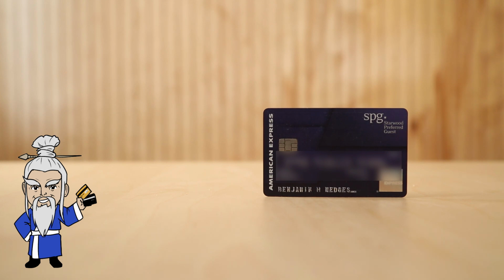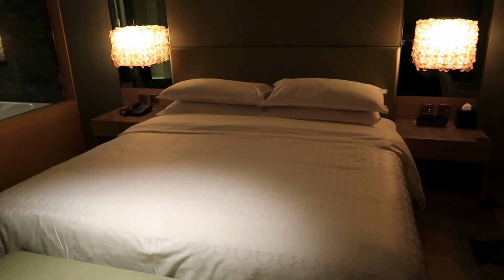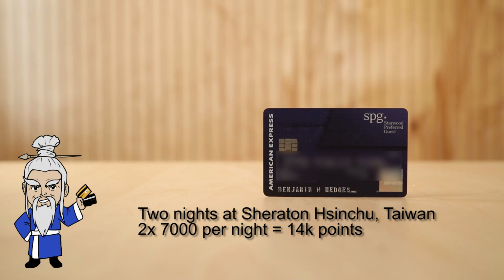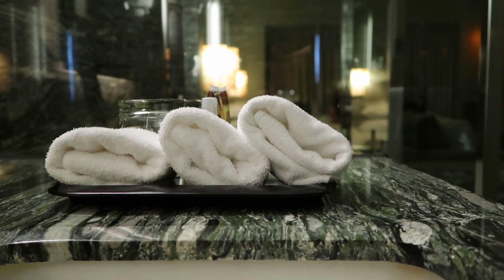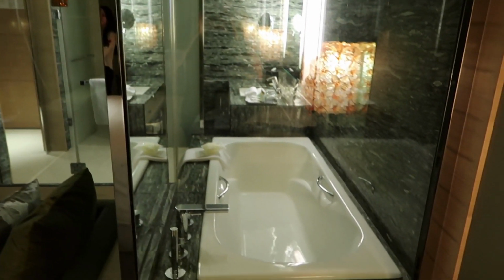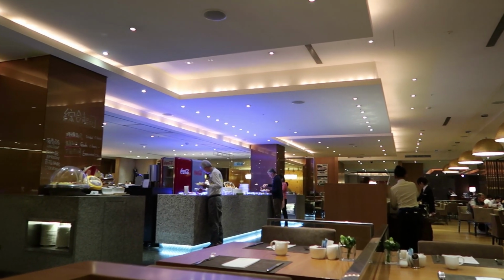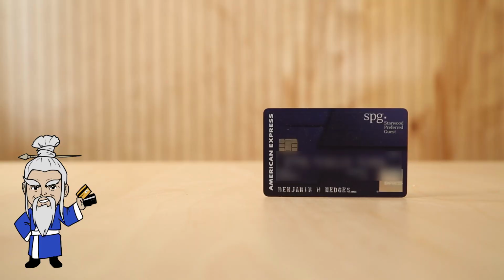So I'll tell you how I spent my sign-up bonus. I stayed 2 nights at the Sheraton in Hsinchu in Taiwan, and that cost 7,000 Starwood points a night, so 14,000 in total. Still pretty expensive, but not as much as a Sheraton would cost in, say, New York or Los Angeles. But still a great product. It's obviously a 5-star luxury hotel, got one of those see-through bathrooms that's quite cool. They do have blinds that come down for privacy. I'll just show you a few images of the hotel. Very, very nice, very comfortable bed, wonderful service, and a truly great experience. I'll have a full review of that room coming up in the next few weeks.